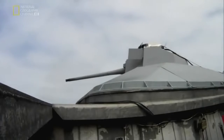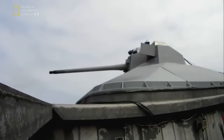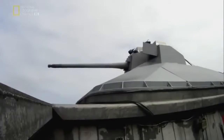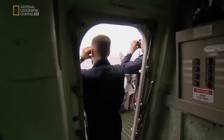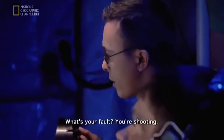After firing single rounds, the gunner tries to overwhelm the boats with a series of rapid bursts. Go and burst. You guys got any clue why I can't fire? Why are we not shooting it? Captain, there's a fault on mount 301. No way! You can't make this up. What's your fault? You're shooting. It's coming off and on.